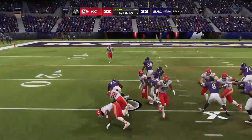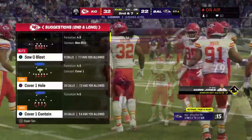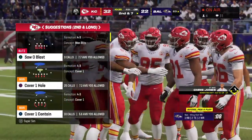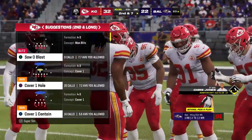Edwards now on 1st and 10. And he'll power ahead, but only for about 3 yards. Second down coming up. That play reminded me a lot of a former teammate of mine. We used to call him the trash man. His ability to sift through traffic and make plays was uncanny. And that's exactly what you want from your Mike linebacker.